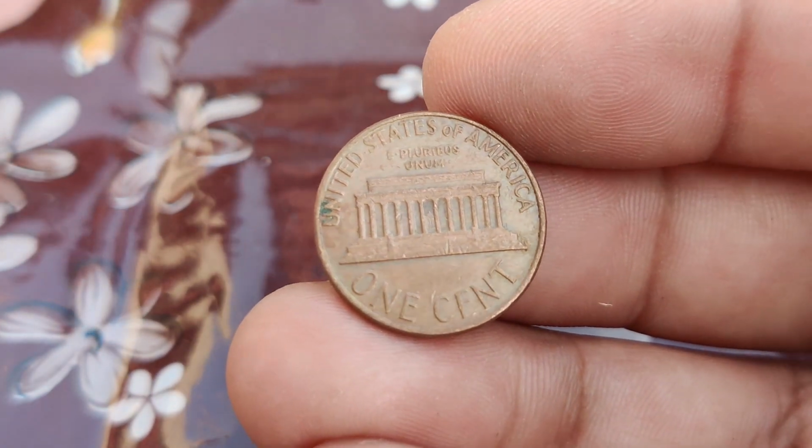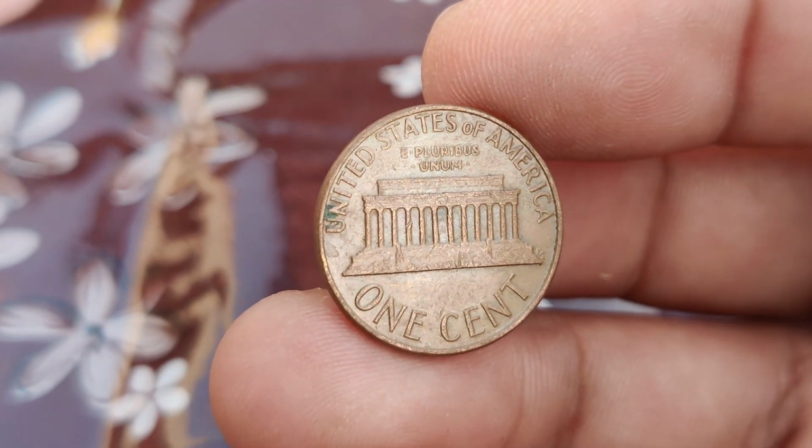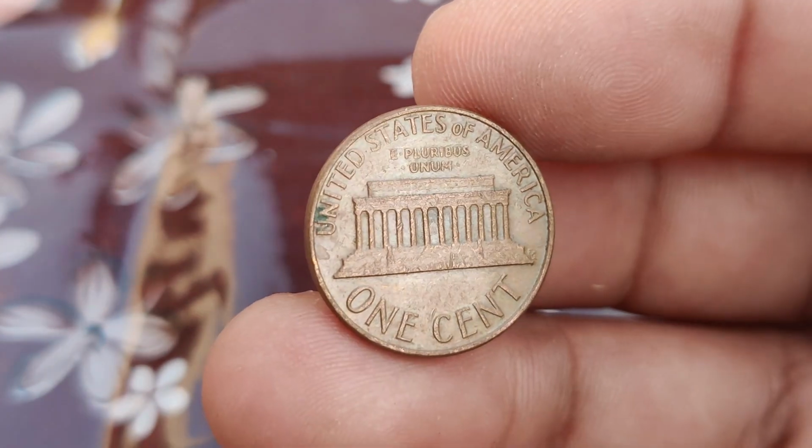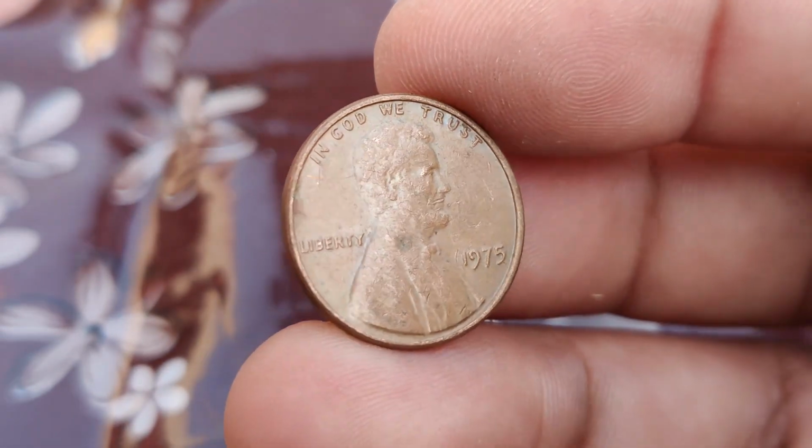Remember, rarity and condition are key factors. The more pristine the coin, the higher the price tag. But even in fine or lightly circulated conditions, this coin can still hold great value due to its age and the mystery surrounding its production.